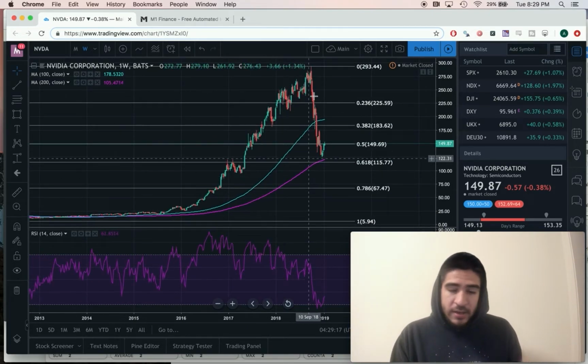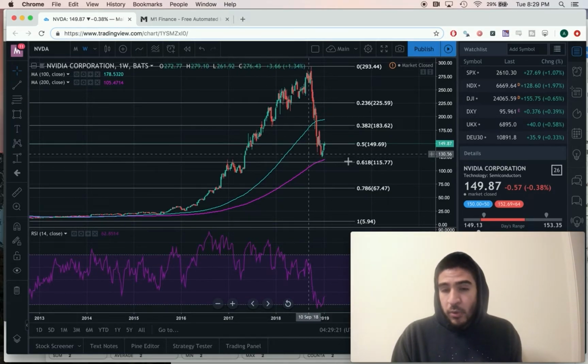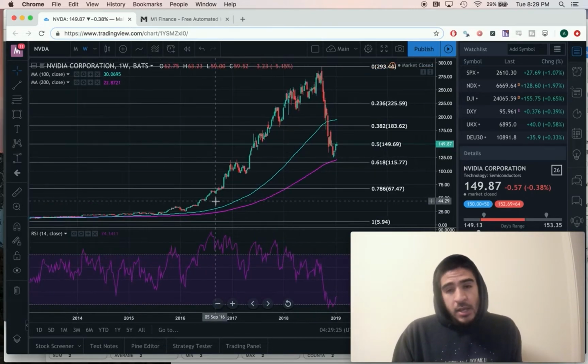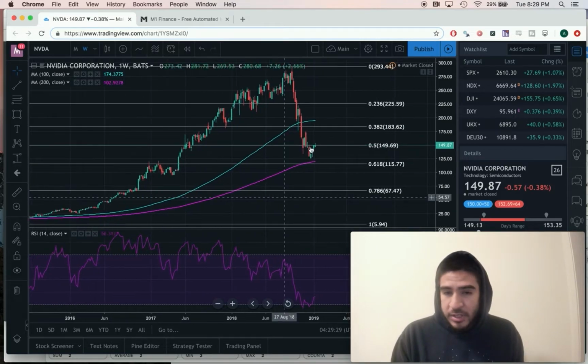So not only did Nvidia come back and retest this 200-week moving average, this is right where the 0.618 retracement sits off of the 2009 lows. So it's nothing sketchy right now. I'm totally comfortable with investing in it.